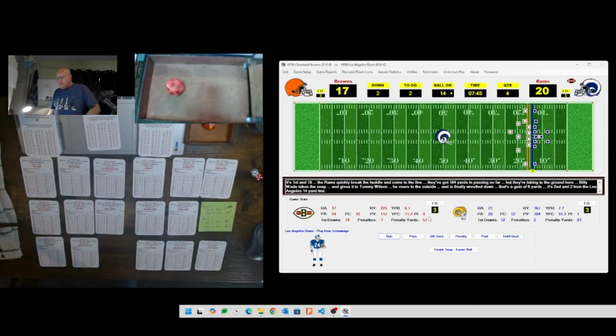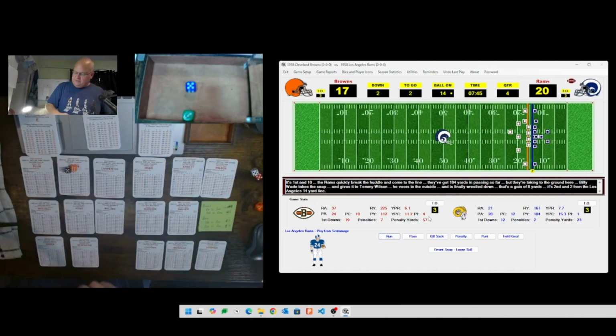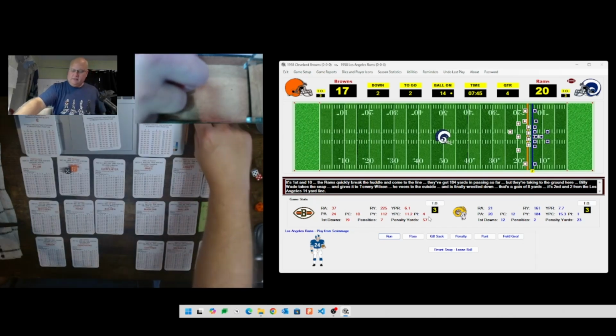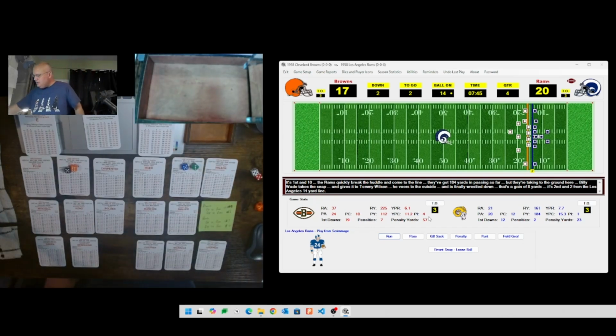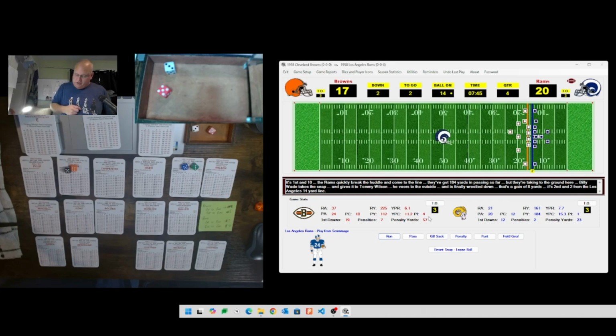All right, what do we got? We got a 17. That's going to be a medium pass. All right, 56 is your defense. That is an AS. 53. That is James Phillips. He's an A. All right, here we go. We got Wade to Phillips. 53. 53 is a 36.